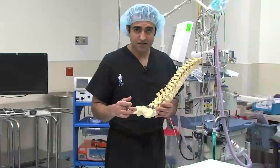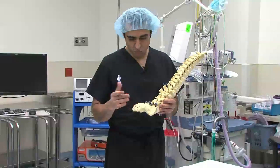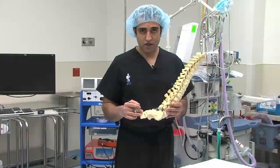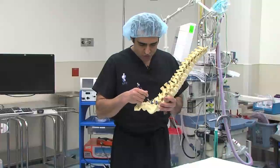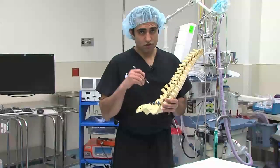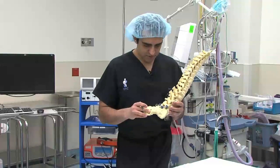Now, some of the risks with the surgery: every time you make an incision, the skin can get infected, or you end up with an infection. The chances of that are very low. I get pretty much one infection every 2 years, maybe. If that happens, we have to admit the patient to the hospital, wash out the wound, and put them on antibiotics. These screws are placed into the pedicles, which are very few millimeters away from the nerves. So nerve damage is one of the complications. It has never happened in my practice.